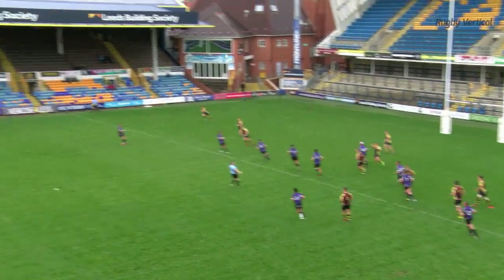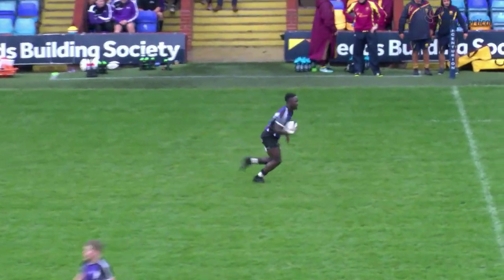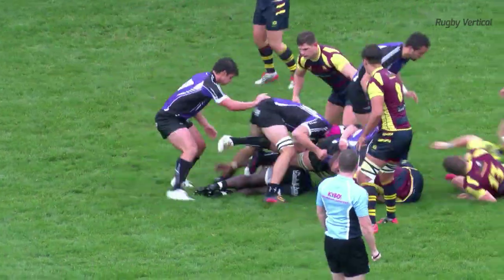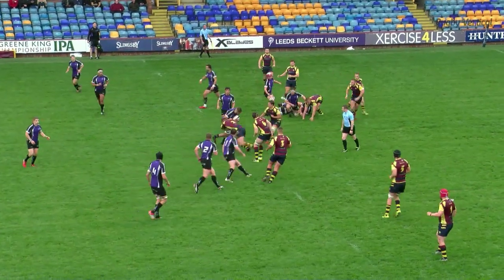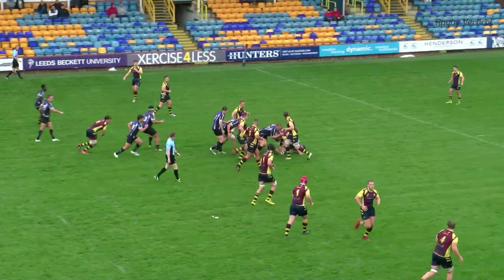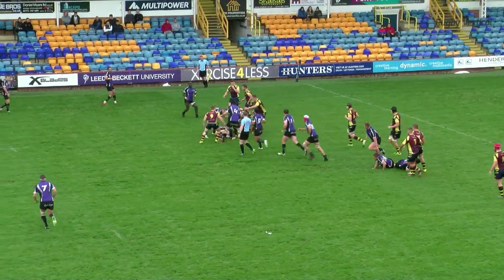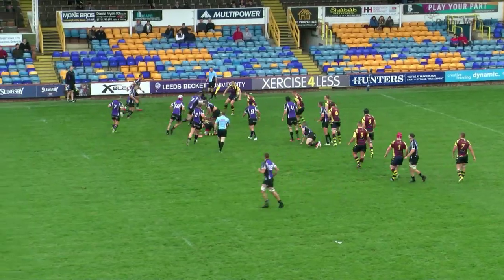Evans, Simpson, down the throat of the Leeds number 11. Goes for a look running as well, beats one man, doesn't get past the second though. Still in the home side's possession. This is Toby Francis who's come on the field, and he's done well, he's gained a good 5-10 metres there. Low pass though from Clark. Collier does grab it in his breadbasket and retains possession.